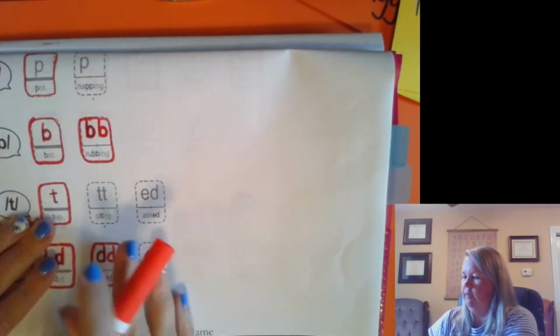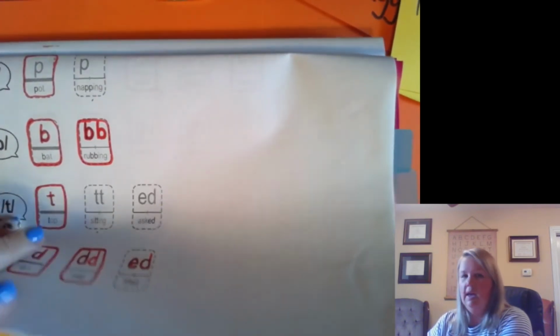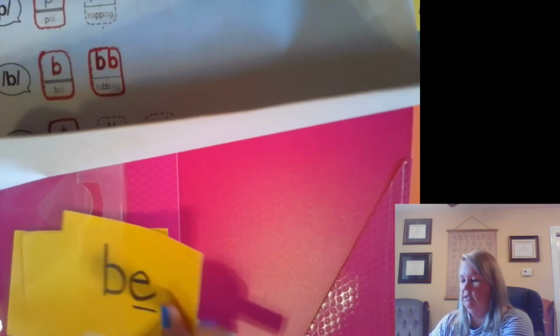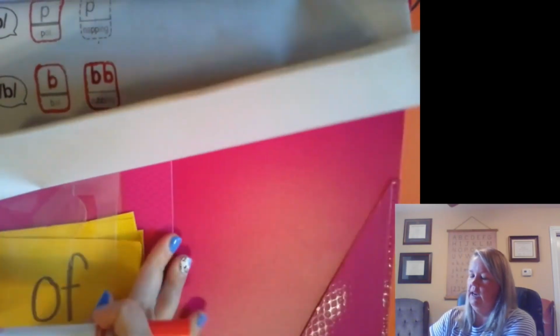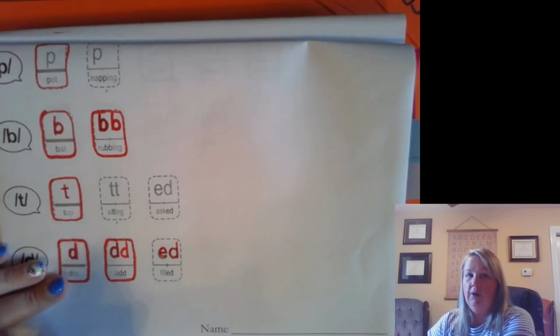So I hope that you have yours in a safe place, just like I do. And if you look in the back pocket, you see my tricky word cards. So I have my tricky word cards here, and I will add my ones for today in that pocket, and that's a great place for me to keep them. If my folder didn't have a pocket, I might choose to put them in a Ziploc bag, but that is just a great place to keep up with your tricky words in your code book. So I hope that you're able to do that.